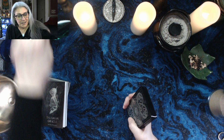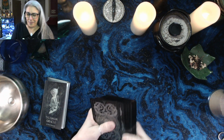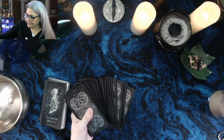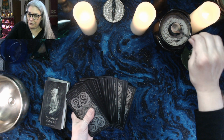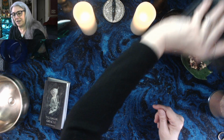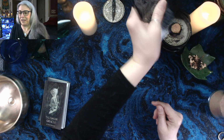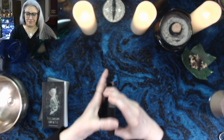Guides and guardians, allies and ancestors, thank you for being here with this exciting new deck. Thank you for your presence, and thank you for joining with me in all the magic that I do. I offer you fresh water. I offer you and this deck the fire of Azrael, that the spirit of divination and magic be awakened within it now. The shuffle. Here we go.